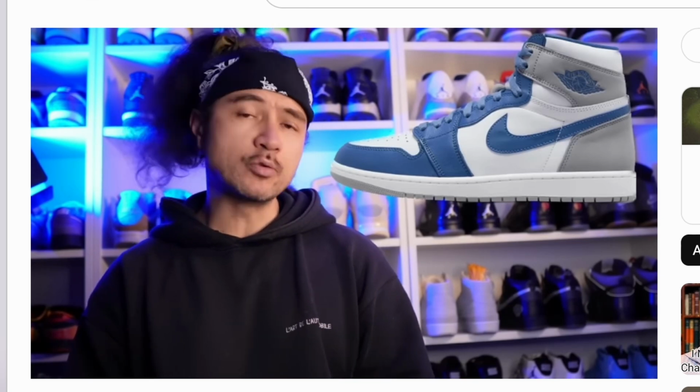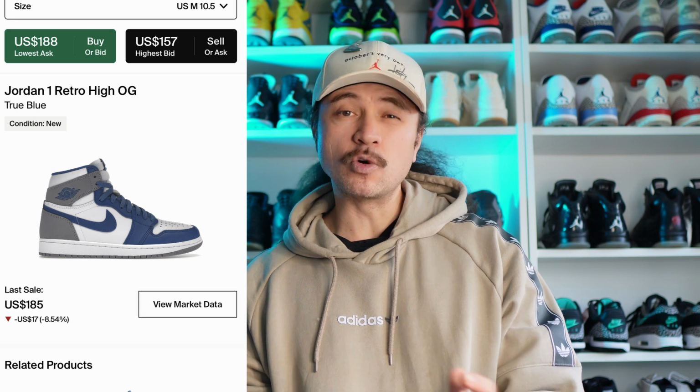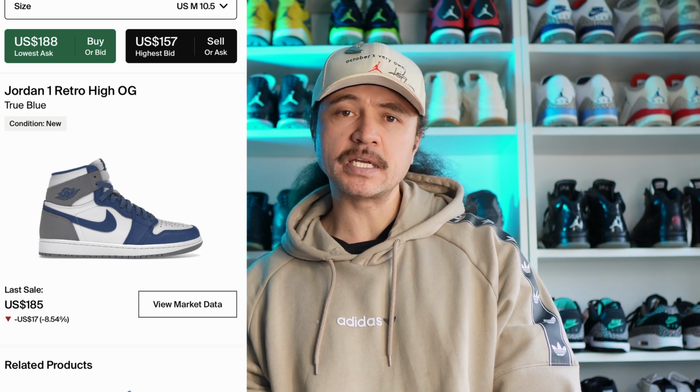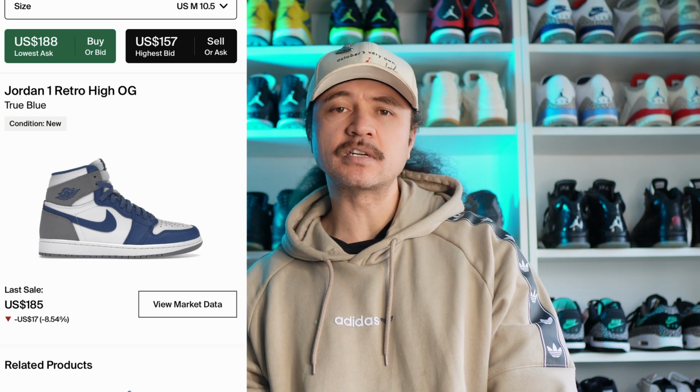Next up, the Air Jordan 1 High True Blue. In all honesty, I think these are going to sit. I don't see these reselling at all. This is a sneaker that I said would brick, and that seems to be the case. These are, at least in the UK, still widely available in stores and still sitting online. I'm not sure about over there in the US, but the last sale on StockX is $188, meaning whoever sold these pretty much lost money given the retail is $180 and the highest bid $157. So this is not a sneaker that is in hot demand, and thus another successful prediction.